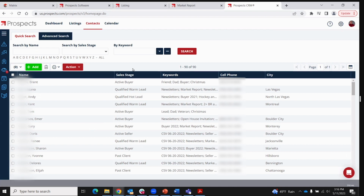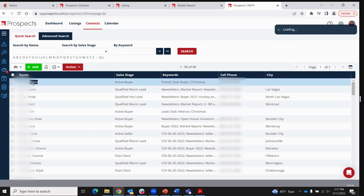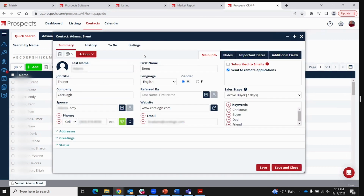The number one thing to help you keep organized with your contacts is going to be to actually go in and put them in a sales stage, or also add some keywords too. And you can see those are two of the main columns that I see here on my contacts page, keywords and sales stage. You simply have to double click on any given client. And of course, you've got all the requisite information having to do with their contact: their first name, their last name, any relationships they may have, their company, and their email too.